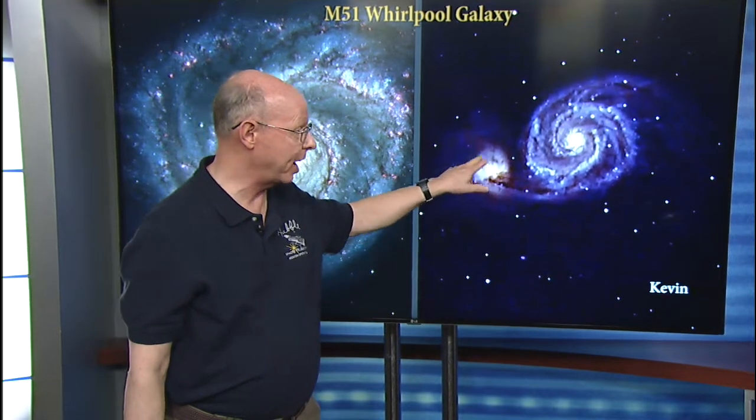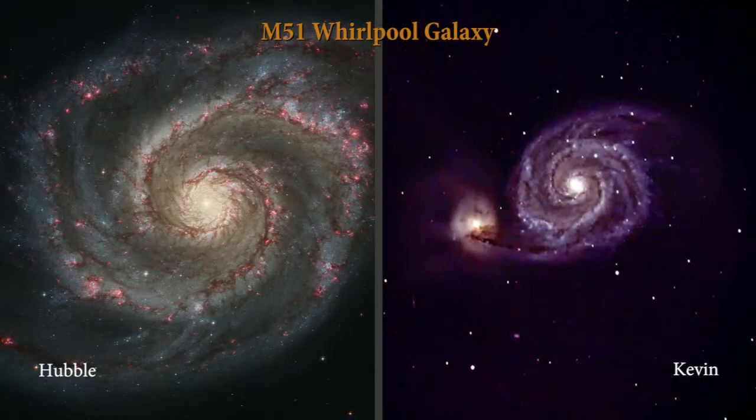But this is an image I took. It took about 4 hours to lay up that image. In a second, I'll show you what one little frame looked like. But this object was not seen by Messier at the time. It's a neighboring galaxy. He only saw the very core of this, and it looked like a little blob.